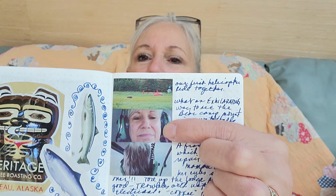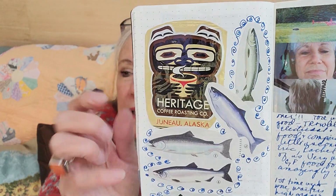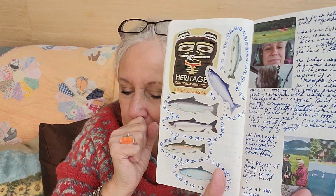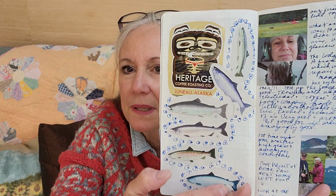Here is when we took a helicopter ride. I thought that was kind of fun. And I actually did it so it's all one photo, but I just made 3 tiers. This is from a coffee pouch, and I really liked the coffee. And then here's cutouts from a little newspaper from the town that we were in, and it showed all the different type of salmon that they had. I only thought there were a couple of different salmons, but when you get up there, you find out all different kinds.